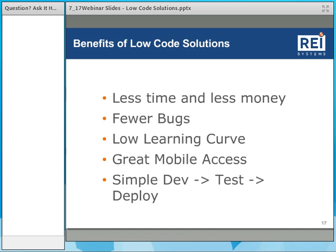So the benefits that you get, the simplification from low-code solutions, it's going to save you time and it's going to save you money. Those are the two biggest factors associated with custom coding solutions, and it really addresses those head-on. Also, you're going to have fewer bugs. If you have less code, you're going to have fewer bugs. It's just that simple. Because the developers are working more with logic items, they don't have to manually write the underlying code as much, and that means fewer mistakes, fewer things that are going to lead to vulnerabilities.